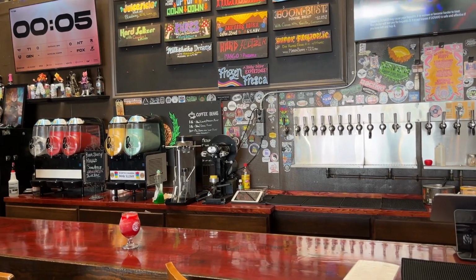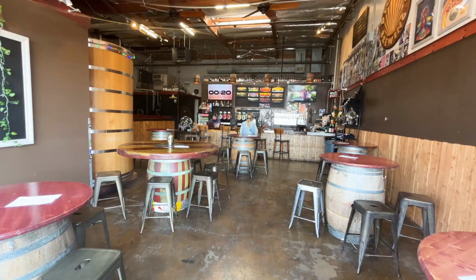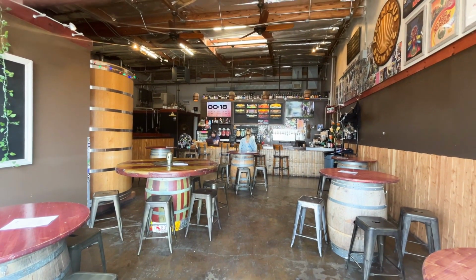But not that much on tap, which is a good sign. That's often a sign of a brewery that's trying too hard. And some of these aren't even beers. They got a couple of seltzers up there too. Sort of a typical industrial park brewery. It almost looks like every other, but the beer was excellent.